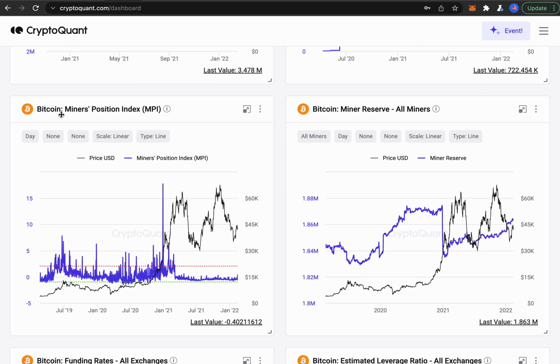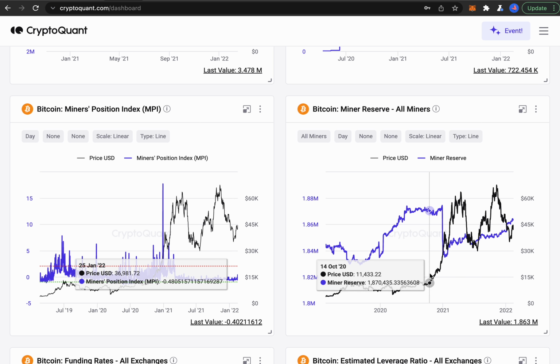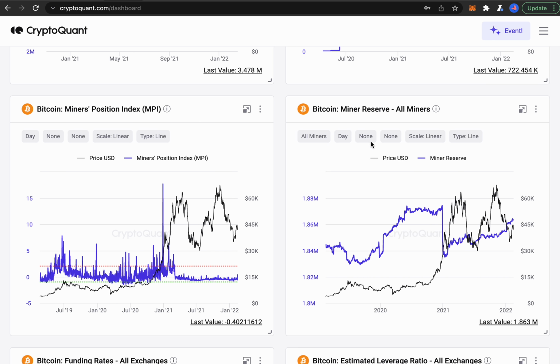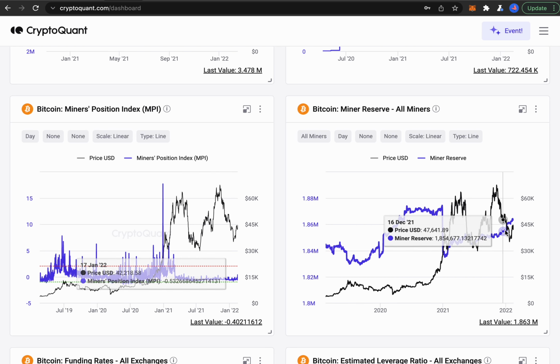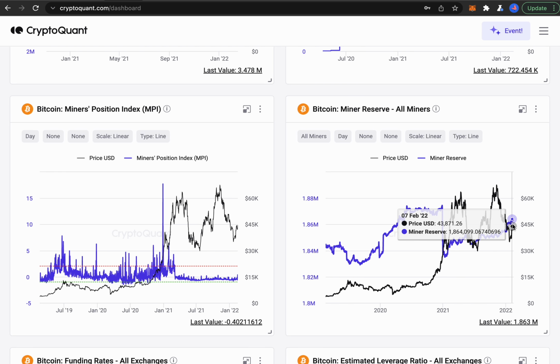And then we are taking a look at what Bitcoin miners are doing. So whenever this chart is flat here, it just means that they are accumulating Bitcoin that they mine. And this, on the other hand, shows their reserves. So this should be growing when they are not selling, for example, right now. So miners just don't want to sell at this price. So this is very, very good that miners are just holding their Bitcoin.